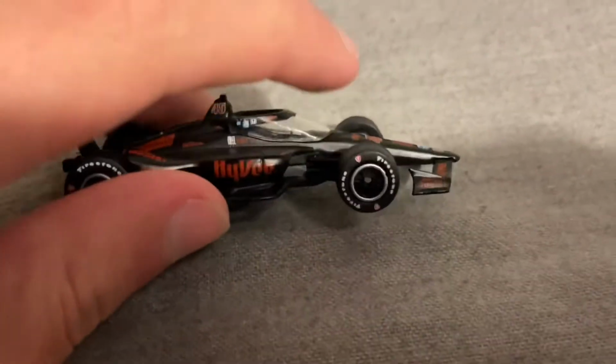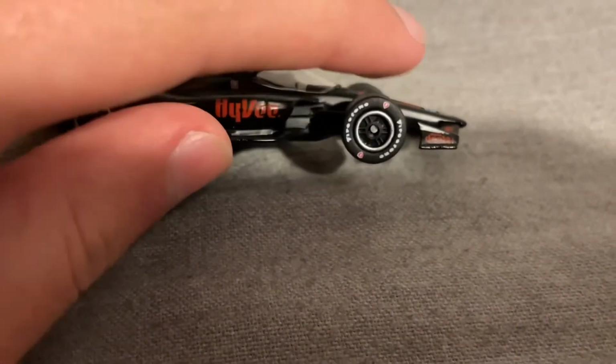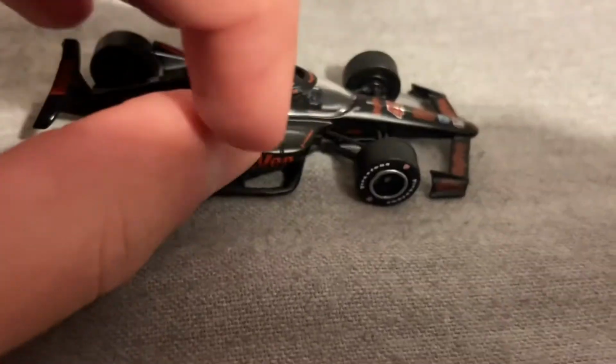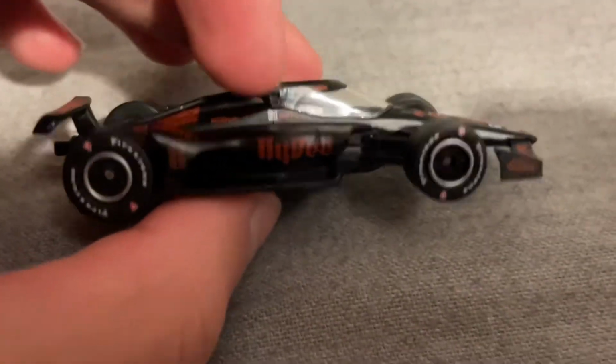You've got black, like, center of the rim with a silver outside of the rim. I believe that's the split rim design that I think only Rahal runs.